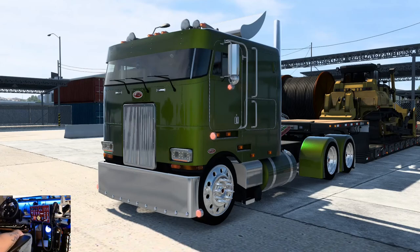Today I'm back at you with some American Truck Simulator, and we got John Ruda's Pete cab over here, man. This thing is freaking sweet. He just released this thing. I couldn't believe it when I saw it. I had to buy it. I was gonna buy his W900 Highway Killer, but I saw this and was like, no, we gotta check this thing out.